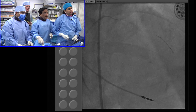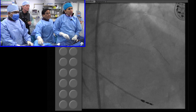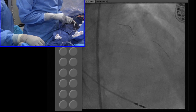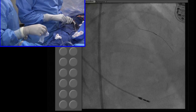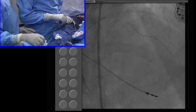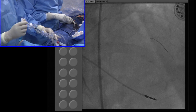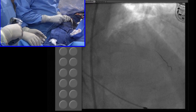Yeah, put the second wire. So what we are going to do is use the run-through wire of the LED and use a buddy wire to get the support, because it's very angulated. The diagonal, which we knew right from the beginning. Good. That's okay. Going into some small twig. Okay. There you go. Got it. Good job. Now, a deep breath, sir. Give a deep breath.